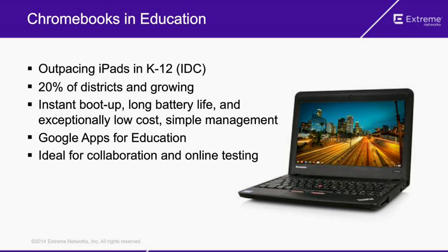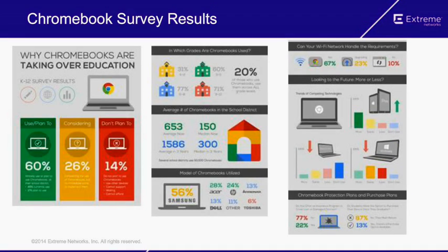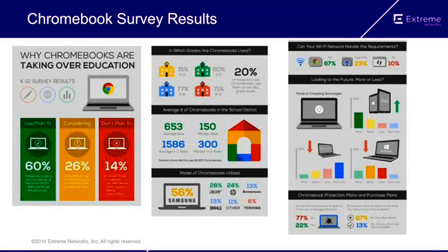To find out what's going on out there, we ran a survey last quarter and talked to our customers and, in fact, the market as a whole. And we posted the full results at our blog, including this infographic, but some of the things just jump right out. For example, only 14% of school districts that we talked to do not plan to use them, with the vast majority using them or planning to use them right now, and 26% considering using them. Currently, it looks like they're concentrated in grades 6 through 12, but 20% of districts are using them in all grades. And we found several districts that are using as many as 50,000 Chromebooks in their district.